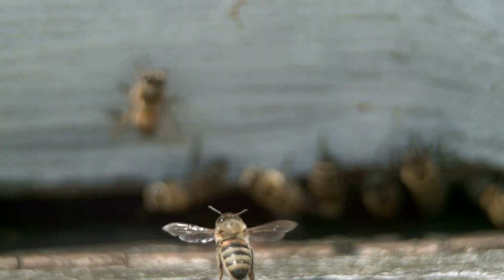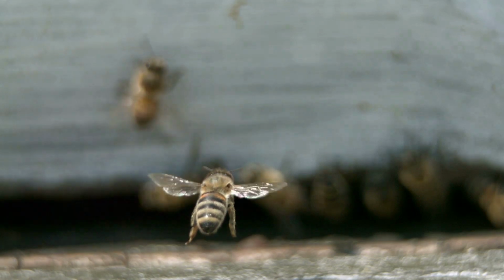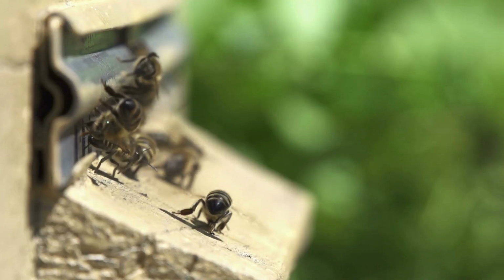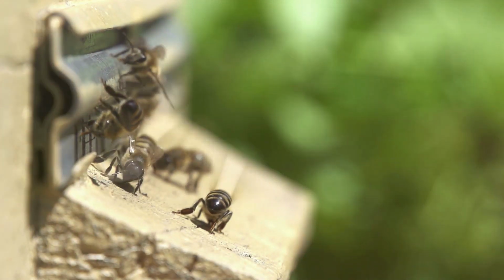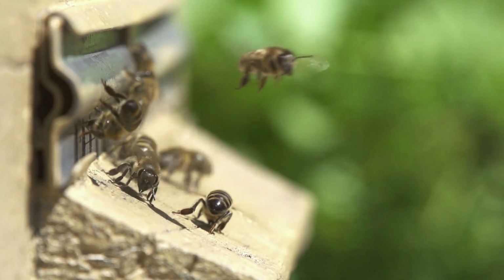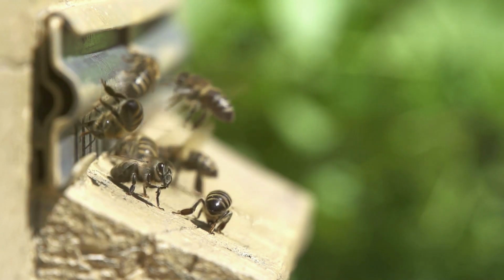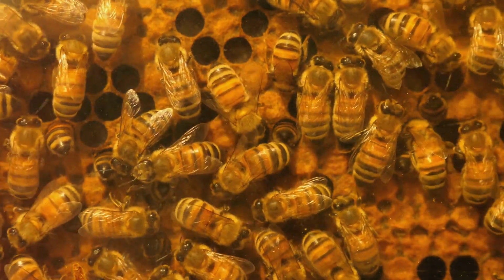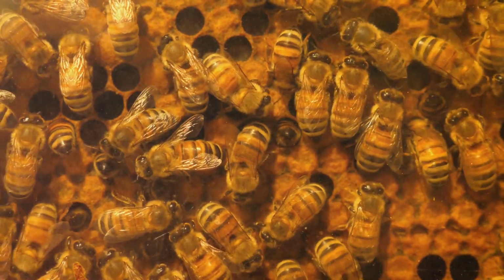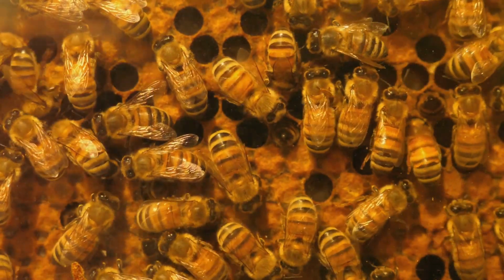Within the hive's bustling activity, a remarkable form of communication takes place, the dance of the bees. This intricate language, a combination of movements, vibrations and scents, allows the bees to share vital information about the location and quality of food sources. The most famous of these dances is the waggle dance, performed by forager bees, who have discovered a particularly abundant source of nectar or pollen.